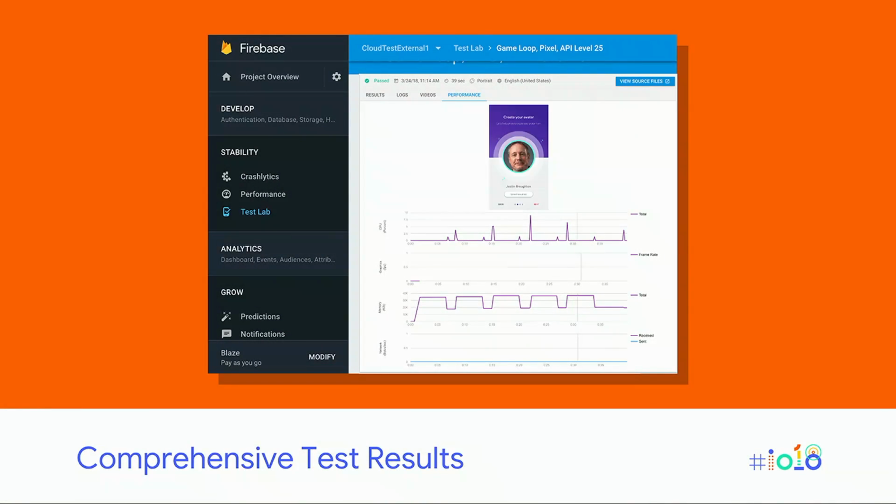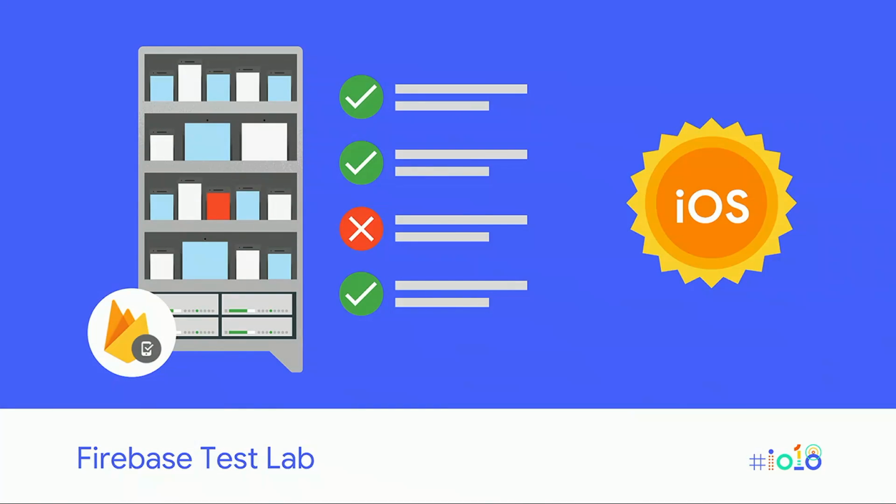But what I'm most excited today to announce, wait for it, is our new support for iOS. Oops, I was already up there. All right. You already knew. So you can sign up for a beta through the Firebase console. There's a link at the end.